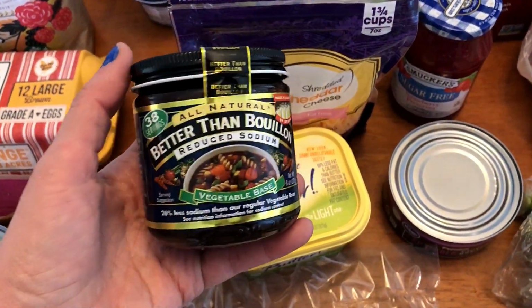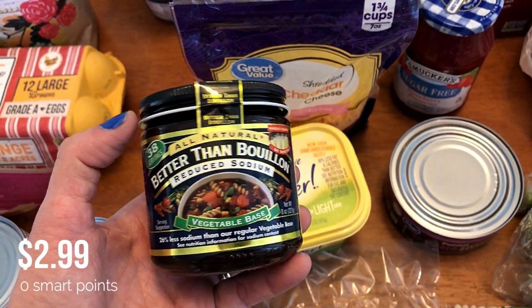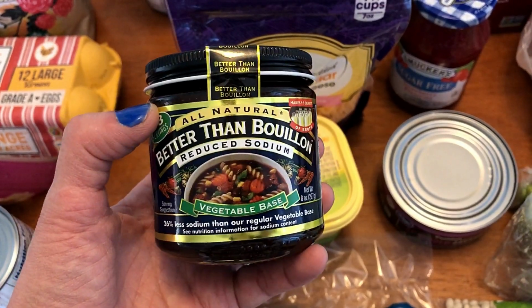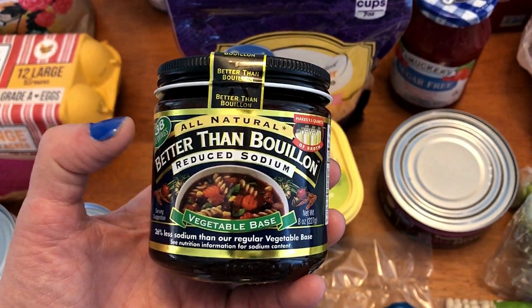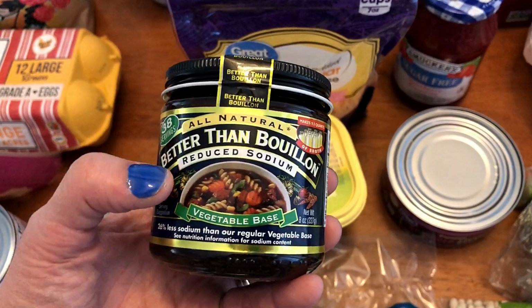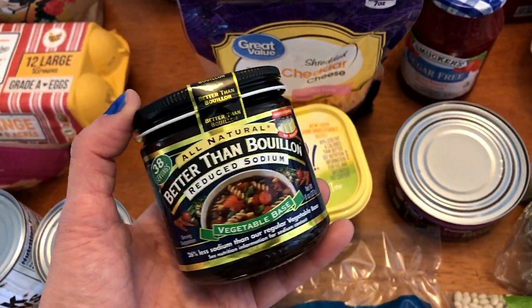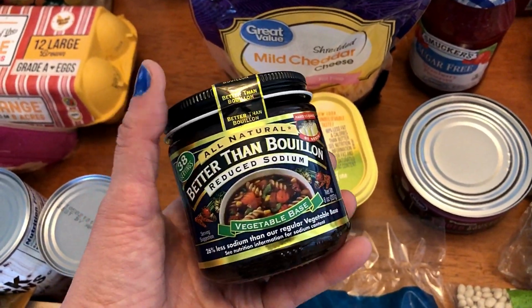And instead of picking up the constant boxes of chicken broth and vegetable broth, I went ahead and picked up this vegetable base. I've used this better than bouillon before. I just forget about it. So I went ahead and picked up this one. I think I have a beef one in my refrigerator. So I'll be using this throughout the week.